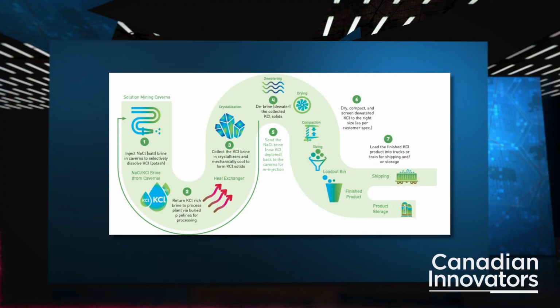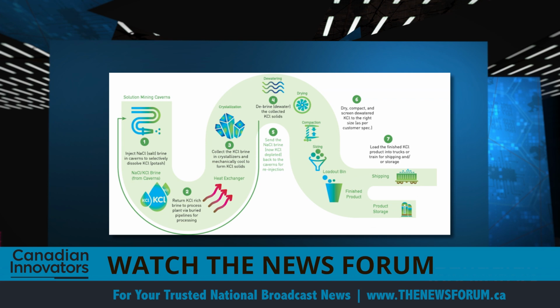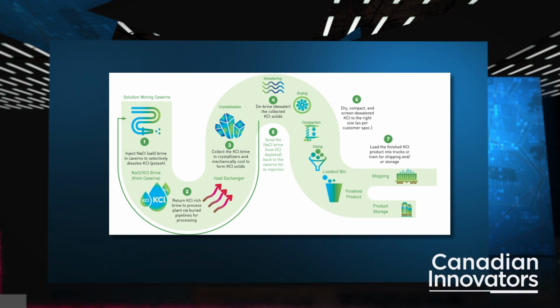Sure thing. So the selective solution mining sounds more complicated than it is. It's a form of solution mining. It has been used before, but we're bringing it to Saskatchewan in a little bit of a different form. It's highly efficient. It uses a concentrated brine that is pumped underground through typical oil well drilling type techniques, and it simply dissolves. There's no fancy chemical reaction going on. It simply dissolves the potassium that's in the ore zone underground, comes up the other side full of potash, where it's extracted.